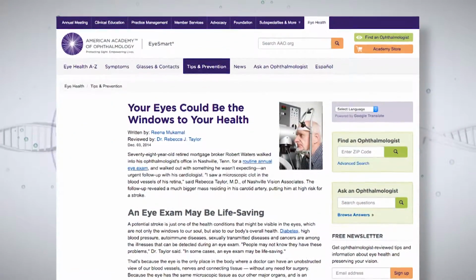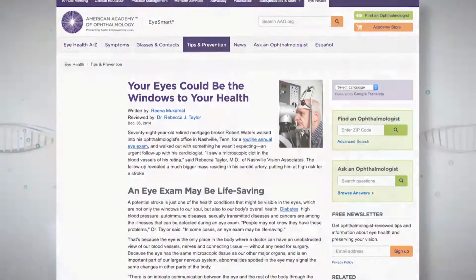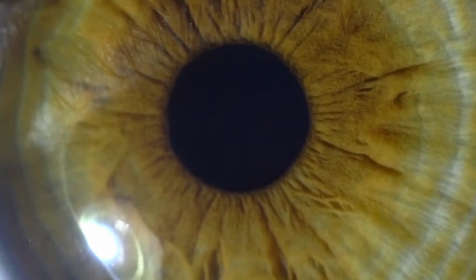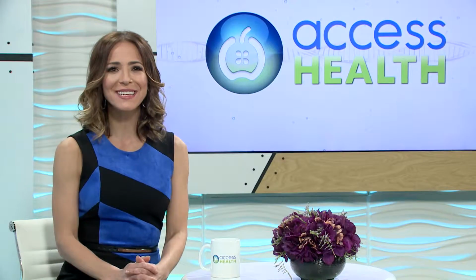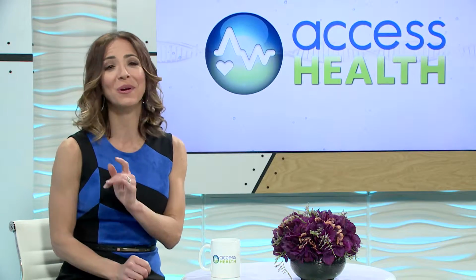According to the American Academy of Ophthalmology, the eye is the only place in the body where, without surgery, doctors can look into the eyes and see veins, arteries, and blood vessels, giving them an inside look at a patient's general health. Join us as we take a look at the latest eye care solutions and get ready to see things a bit more clearly.